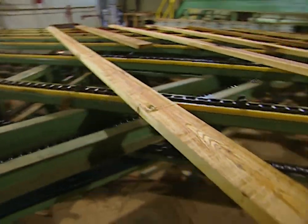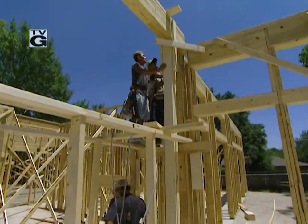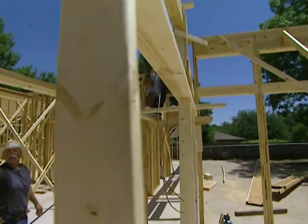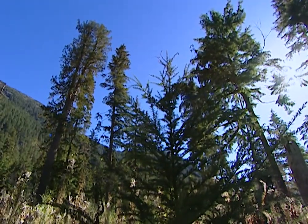Wood is widely considered to be the most durable material for construction. In fact, over 25 billion square feet of wood is used every year in new home construction in the U.S. Every piece of high-quality wood first starts out as a tree.